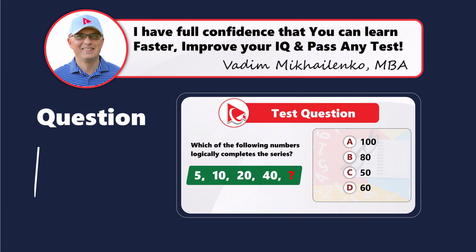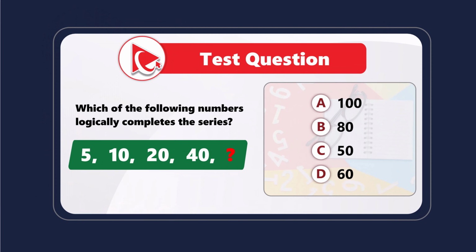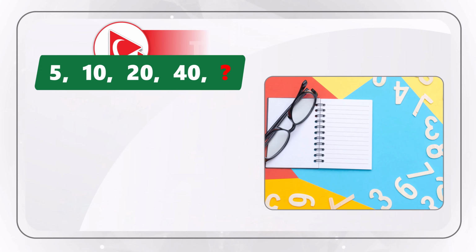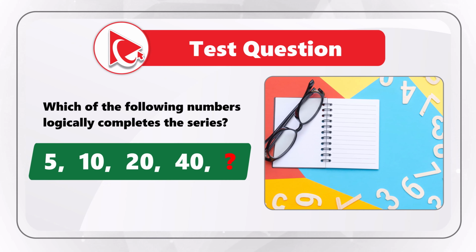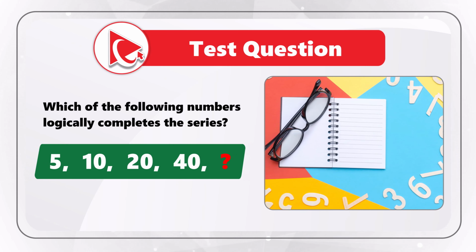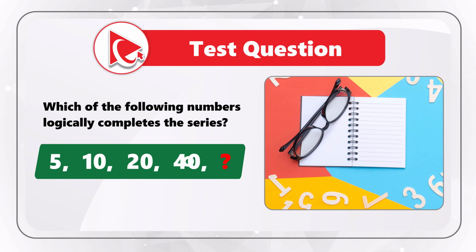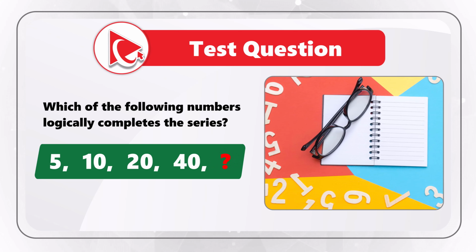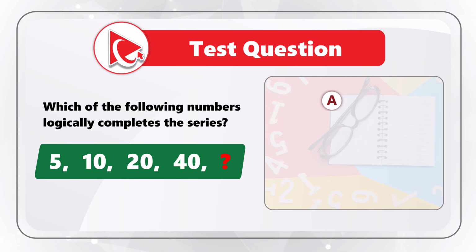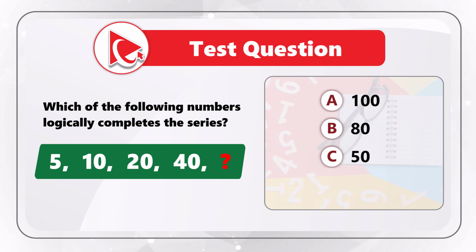I love this question because it truly tests your logical thinking and analytical skills. You're presented with a series of numbers, and you need to determine which one of the following numbers logically completes the series. The numbers are 5, 10, 20, 40, and then comes the missing number, which you need to select out of 4 possible choices. Choice A, 100, choice B, 80, choice C, 50, and last but not least, choice D, 60.